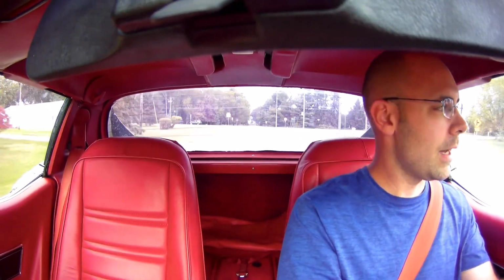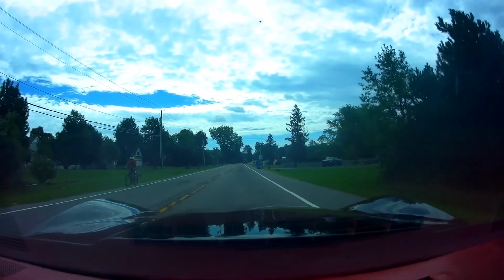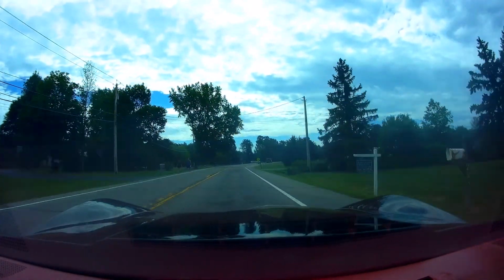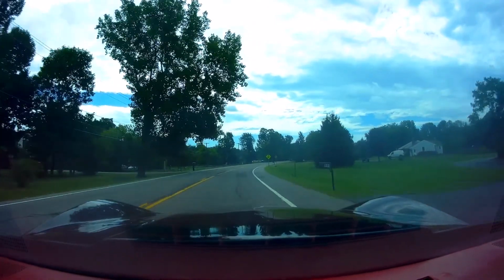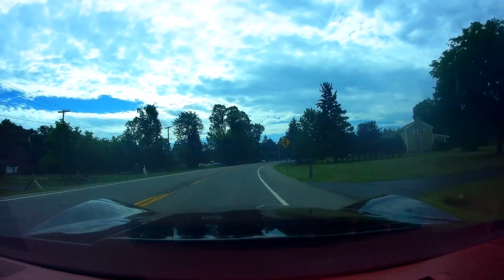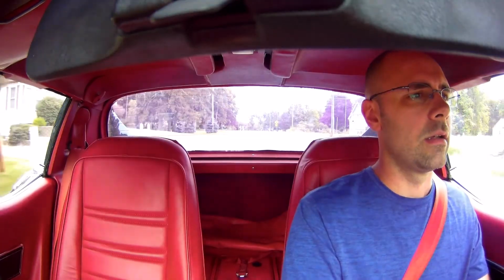I'm gonna say it's got 5 years of sitting around. She really drives pretty good. It's kind of what I would expect. The car's been sitting for 5 years, and in that 5 years it's had about 3 miles driven on it, and now I've finally driven it just a tad more than that.